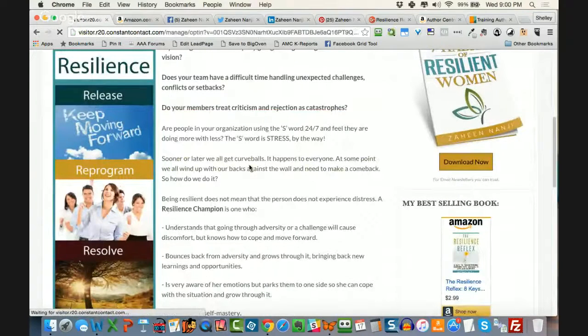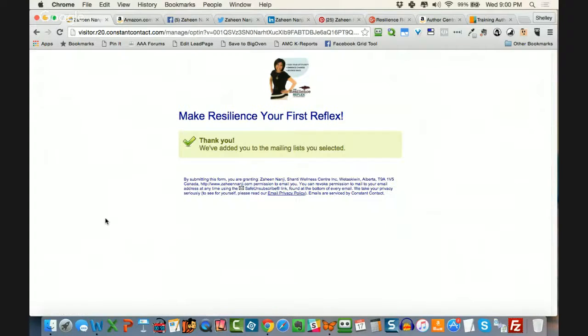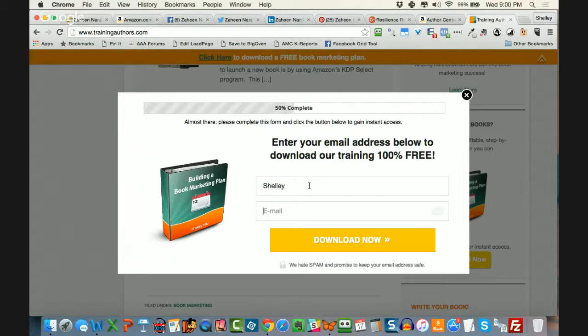I'm going to go ahead and sign up just to see how it looks after I sign up. Okay, so this is something else you can optimize. When someone signs up, you can have a thank you page and encourage them to like your page on Facebook or to take another action. So let me see if I can show you on here.